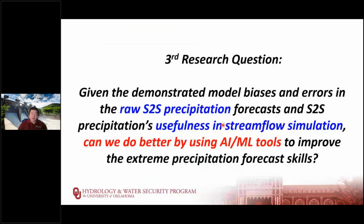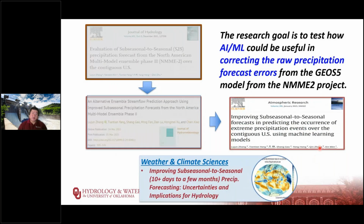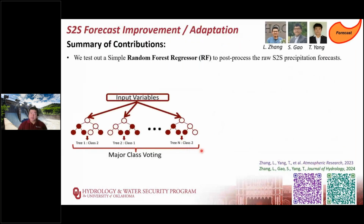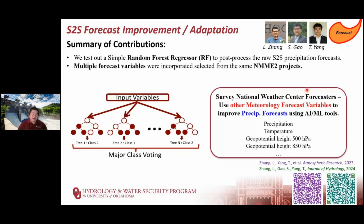Going forward, we are wondering whether AI and machine learning models can really help in correcting the raw S2S forecast, so that we can obtain more reliable and better forecasts for the future, especially for extreme precipitation. Therefore, we developed another study published in Atmospheric Research a couple of years ago. In this study, we basically used the same random forest regressor as Andrew used in their work to post-process the raw S2S forecast. And here, the inputs to the AI machine learning model include the forecast variables from the same NMME project, including temperature, geopotential height, and also the past forecast of precipitation.